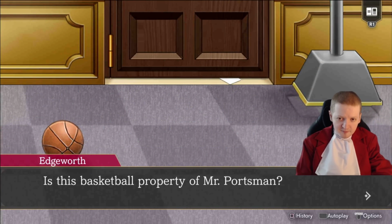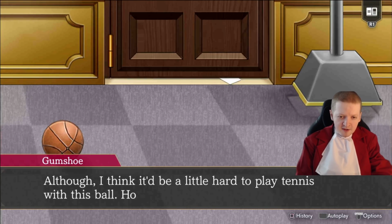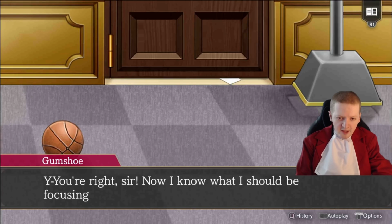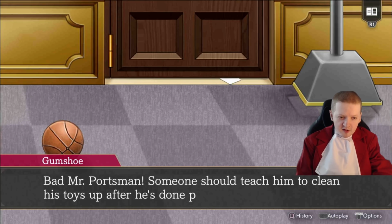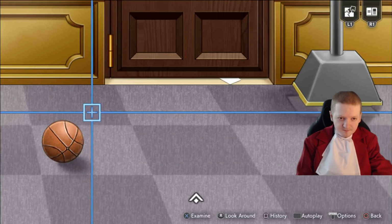Is this basketball property of Mr. Portsman? Yes, sir. He's always ready for a match. Basketball, soccer, dodgeball, tennis. It doesn't matter what sport it is, he's game. Although, I think it'd be a little hard to play tennis with this ball. That isn't the point you should be focusing on, detective. You're right, sir. Now I know what I should be focusing on. Bad Mr. Portsman. Someone should teach him to clean his toys up after he's done playing. I think we've reached the end of this conversation.